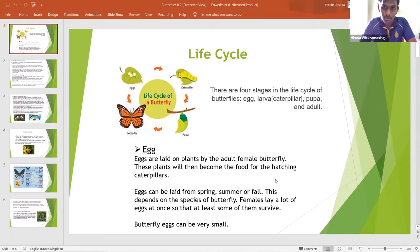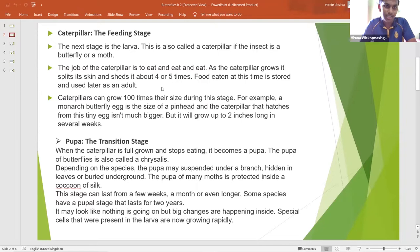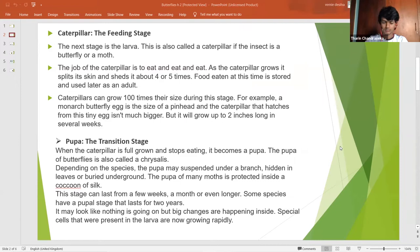Well, the next stage is larva. This is also called a caterpillar if the insect is a butterfly or a moth. The job of the caterpillar is to eat and eat and eat. As the caterpillar grows, it splits its skin and sheds it about 4 or 5 times. Food eaten at this time is stored and used later as an adult. And caterpillars can grow 100 times their size during this stage.